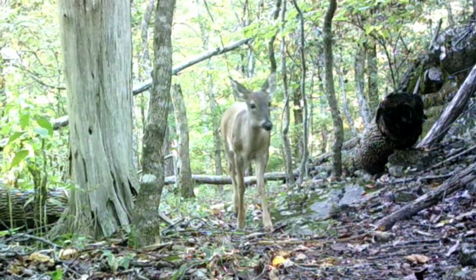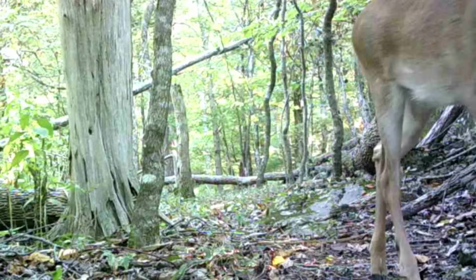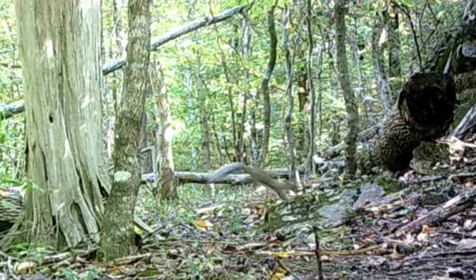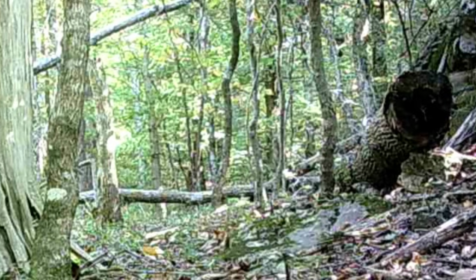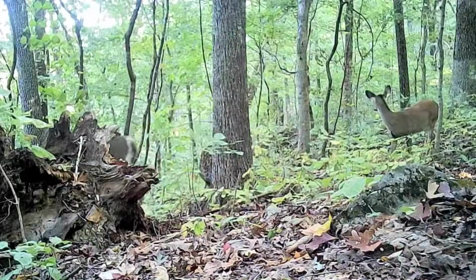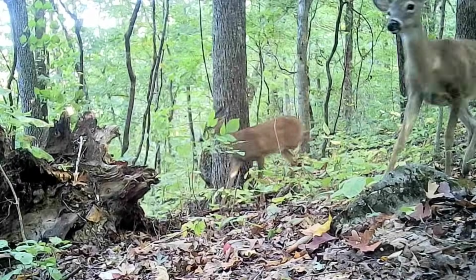Well, up on the ridge, you can see the little fawns have grown up. All their spots are gone, except for the ones that were born late. And there's a little squirrel with her baby going up the ridge. And here's the twins. They seem to have grown up.